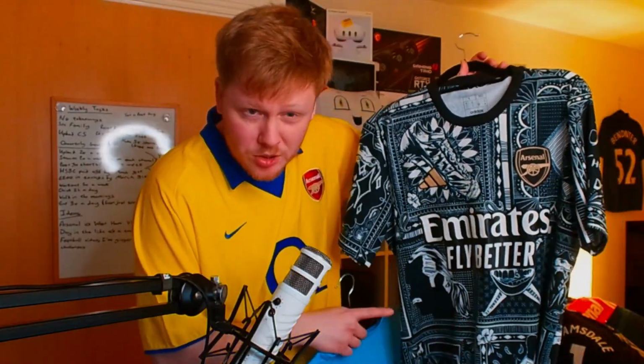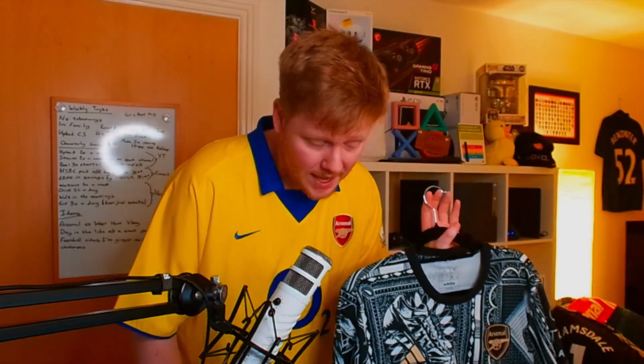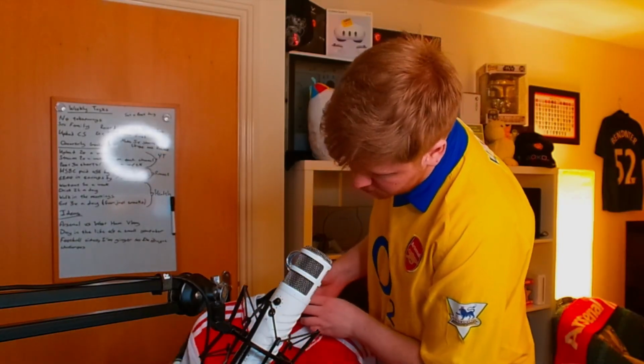This Ian Wright special kit, beautiful. Literally, I've worn this around my family, and no one in my family watches football. No one in my family really likes football, and even they say that this Ian Wright kit is one of the best things they've ever seen. Like, they think that it's that stunning, which I can't blame them for, because it is just beautiful. If I can make love to a kit, I'd make love to this one. Don't get me wrong.